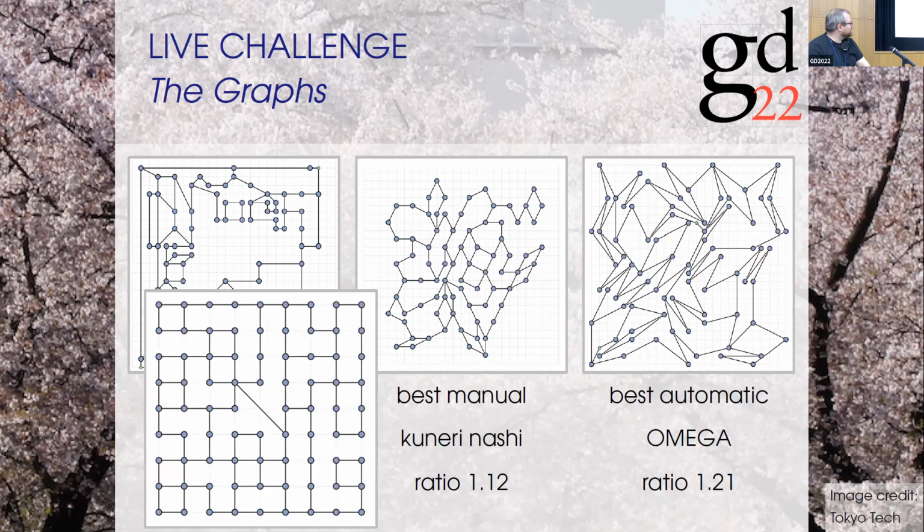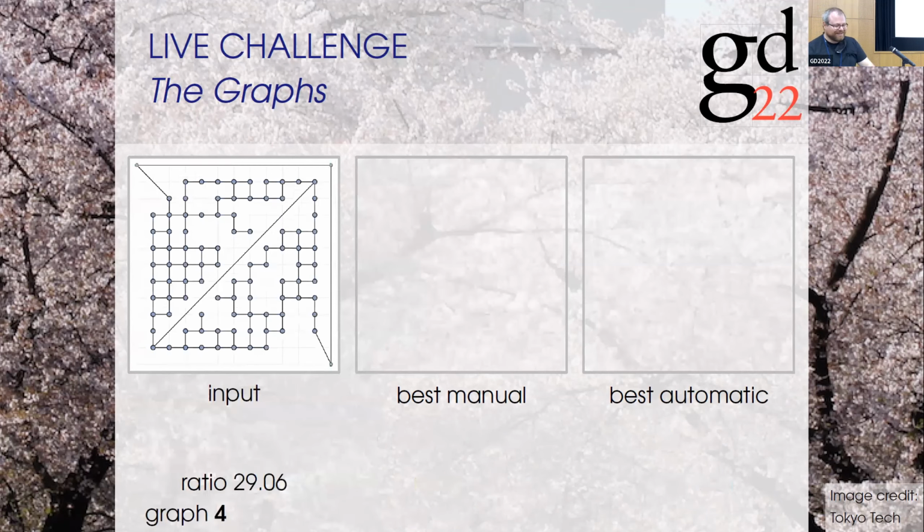So this is a graph with a perfect solution, except this edge here in the middle, that's diagonal, that increases the ratio to 2.8. So maybe the edge length ratio is not the only thing that you should look at to get nice drawings. The fourth graph here is again a graph with a perfect solution, except two edges, the one very long diagonal here and the second very long diagonal around it. And this has a ratio of 29.